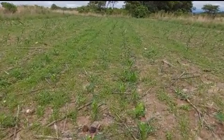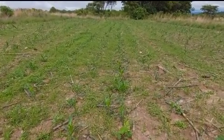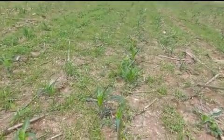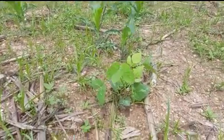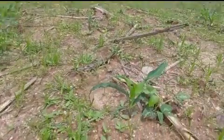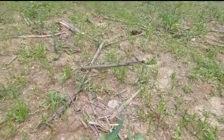And what's interesting to me, this little field here, I had interplanted last season in the maize velvet bean, and you can see the velvet bean has reseeded itself. There's not a lot in here, but there is some, and I'm very happy about that.